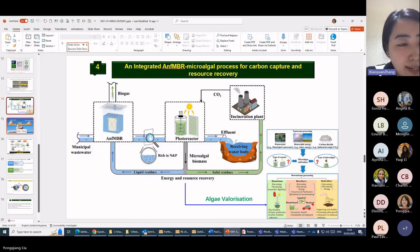So this process can create a situation of one stone killing two birds. And we have done some calibration. If the proposed process were adopted to treat the municipal wastewater worldwide, the total carbon dioxide capture potential would reach 398 million tons.